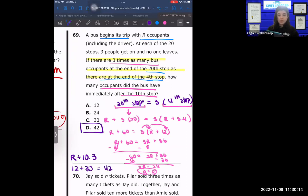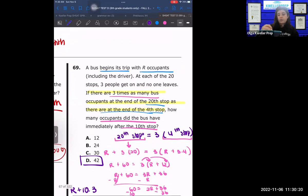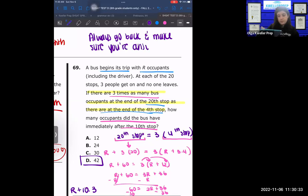So don't do what I just did. Don't fall for the mistake. Sometimes you solve for the variable and you think you're done. Always go back to the question. Good job.